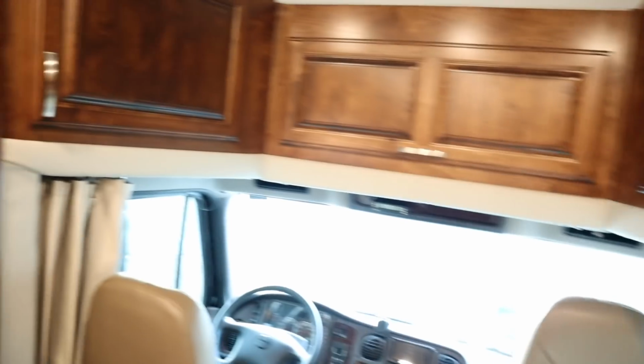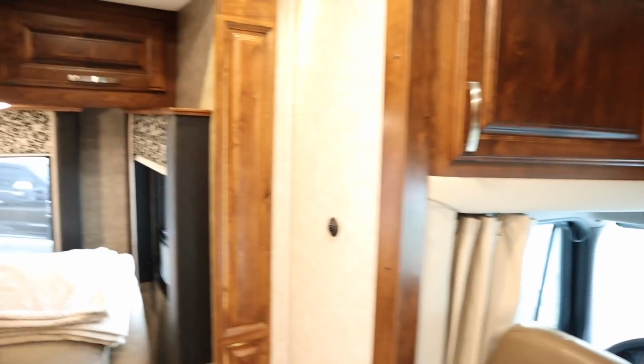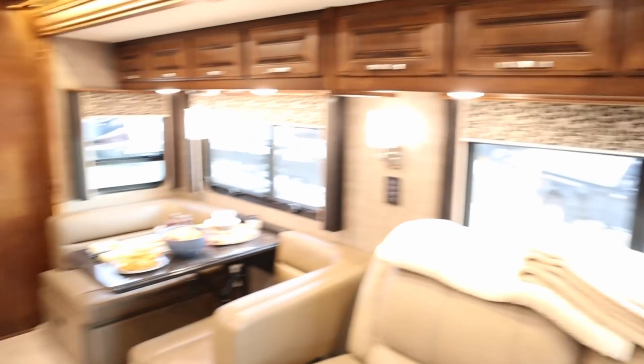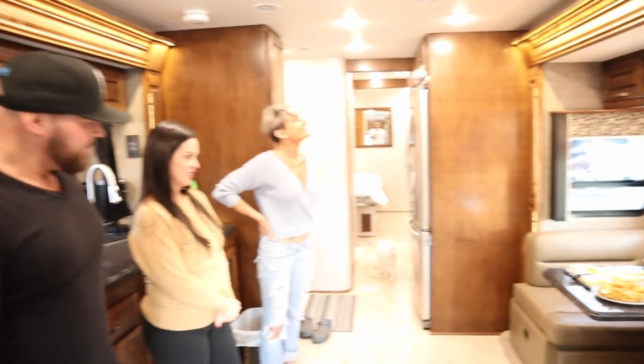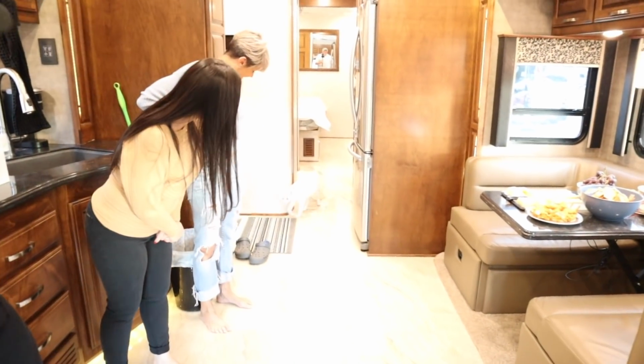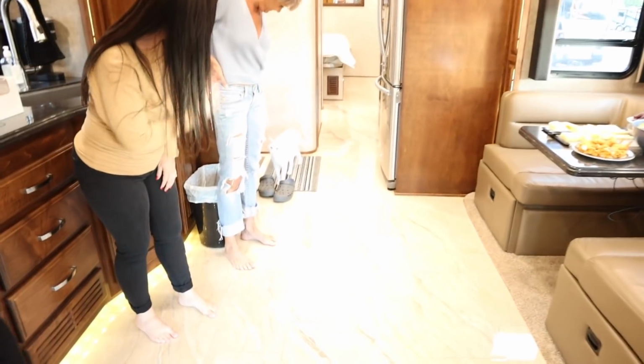This is their new Super C, a Renegade Verona LE. This is beautiful. There are snacks, and there's Freddie the white cat. Hey, Freddie. We're going to go in the back and look at it.